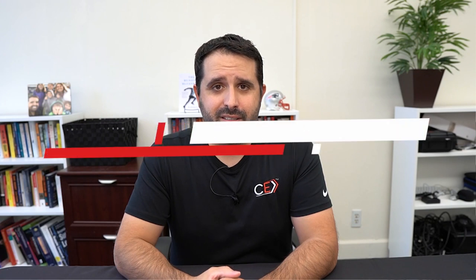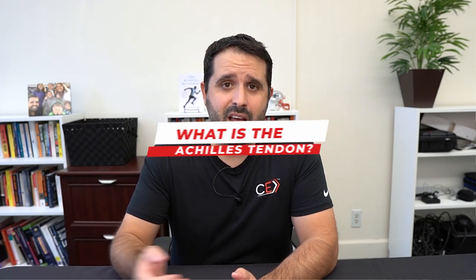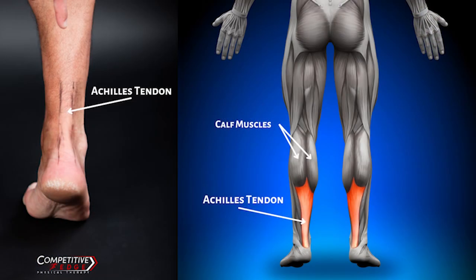Let's start with the basics. What is the Achilles tendon? As you can see from this picture here, the Achilles tendon is the extension of your calf muscle. Your calf muscle runs on the back part of your leg and then forms into a tendon called your Achilles tendon that then attaches to your heel. It's the big tendon you feel right in the back of your ankle.